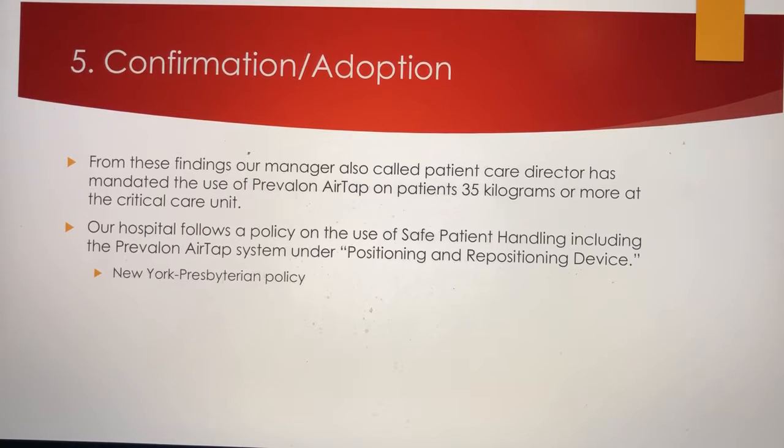And from these findings, our patient care director mandated the use of the Prevalon AirTAP on patients 35 kilograms or more at our critical care unit. Basically, all patients are on an AirTAP system.